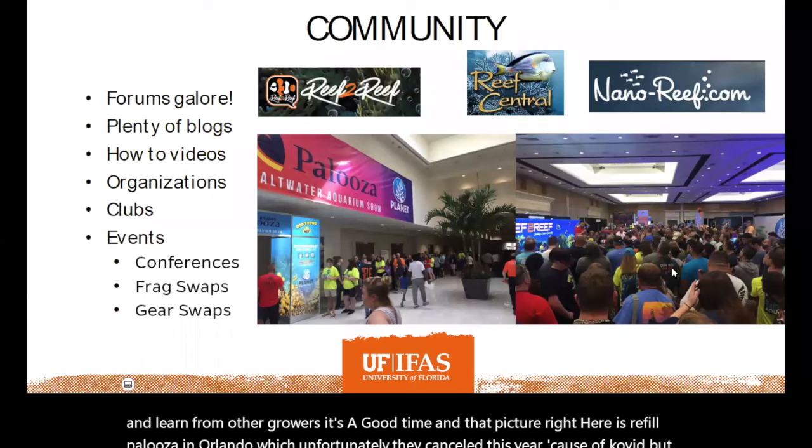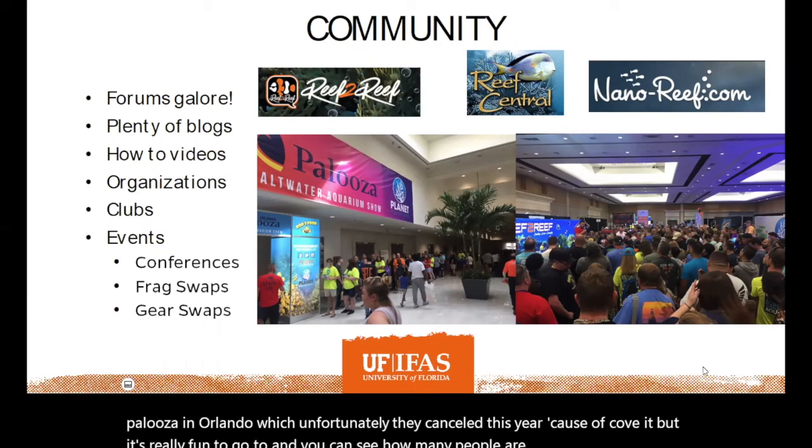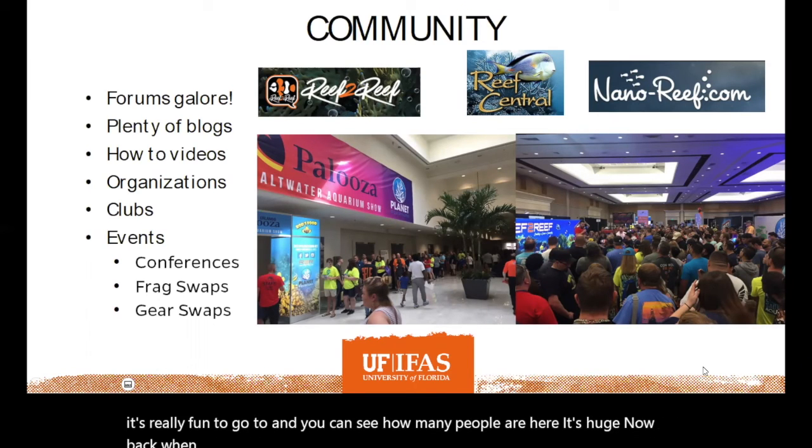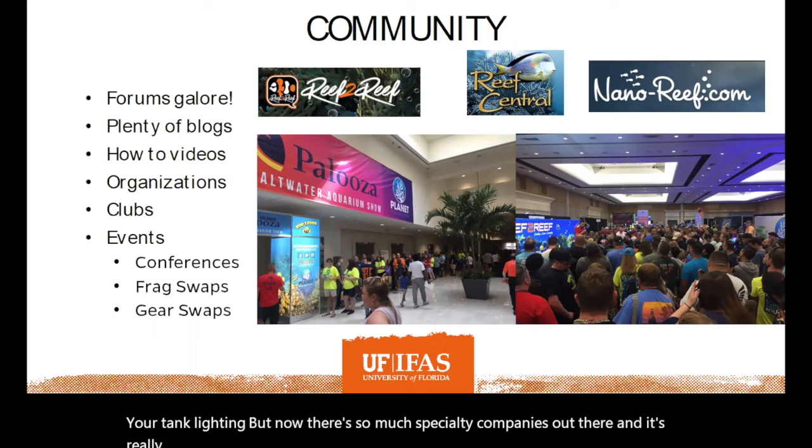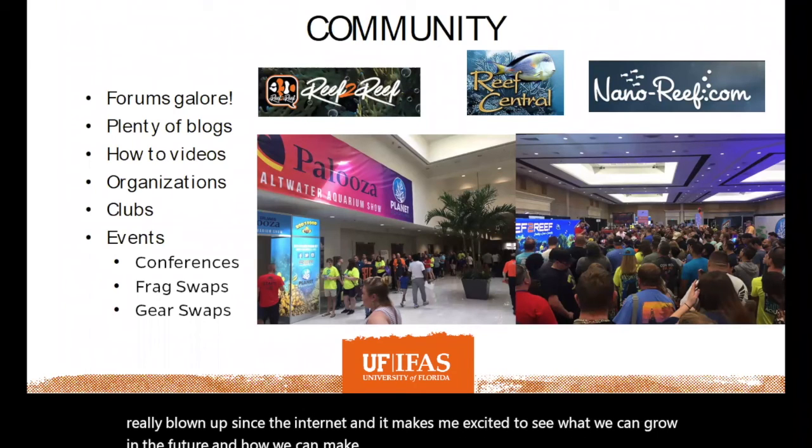And you can see how many people are here. It's huge now. Back when I first started, you had to go to maybe even a lighting store to get some equipment for your tank lighting. But now there's so many specialty companies out there, and it's really blown up since the internet, and it makes me excited to see what we can grow in the future and how we can make a difference and not rely on wild caught imports.